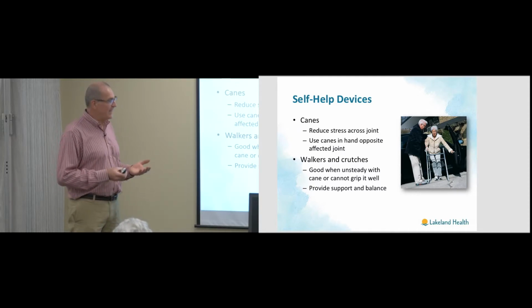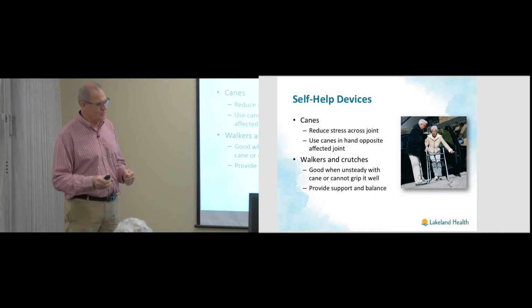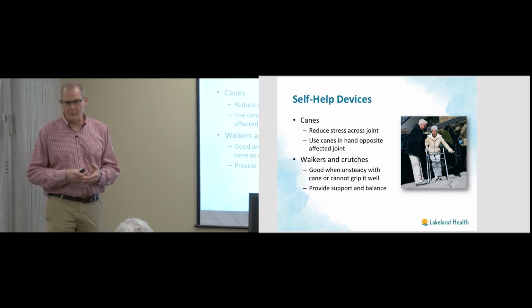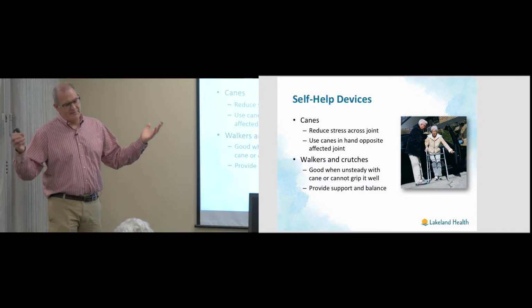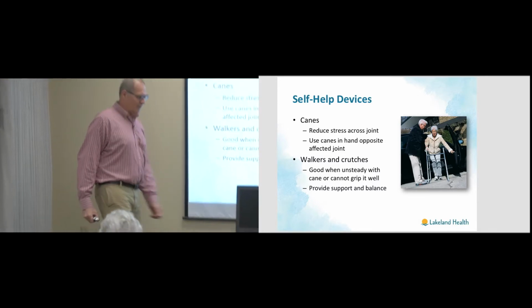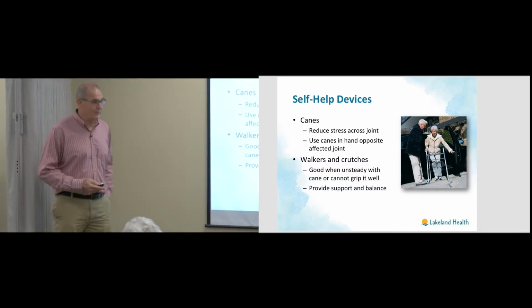Self-help devices, canes and walkers. So a cane reduces the stress across a joint. So using a cane in the opposite hand of the affected joint reduces the amount of pressure on that joint by 50%. So it really does decrease the amount of weight that you're putting through that joint. So, bottom line is you can use it in whatever hand you want, but most people don't walk like this. So if you move your right foot forward, your left hand usually goes forward. So that's why we say use it in your opposite hand.